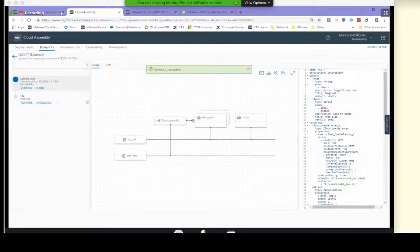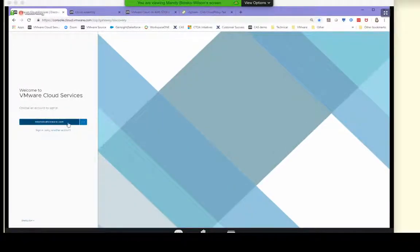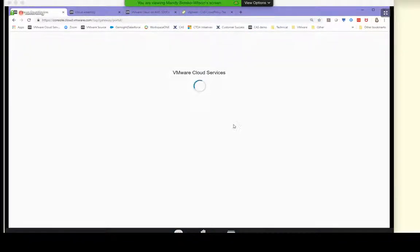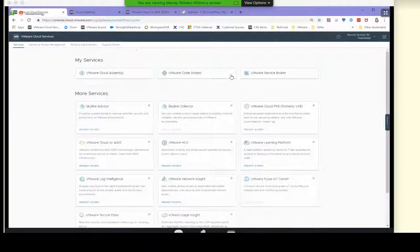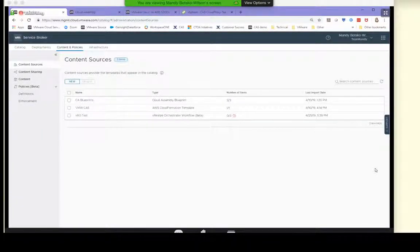So by releasing this particular blueprint, that would allow us to come back into Cloud Service Broker. And then we can configure it into Service Broker. So it doesn't show up immediately. Instead, we have to dig in a little further into our content sources and our content sharing.